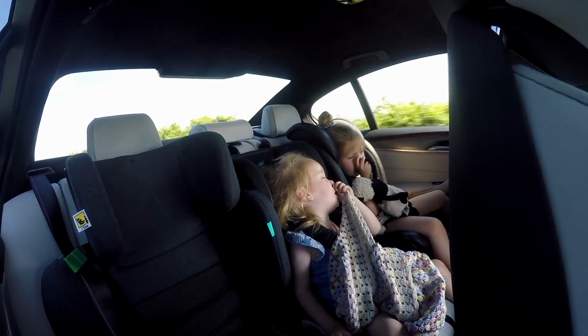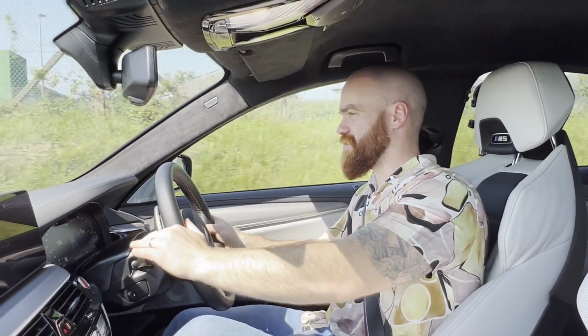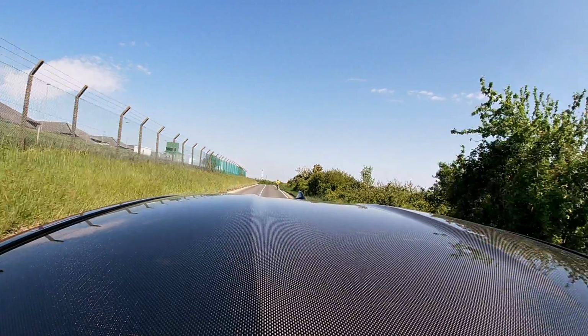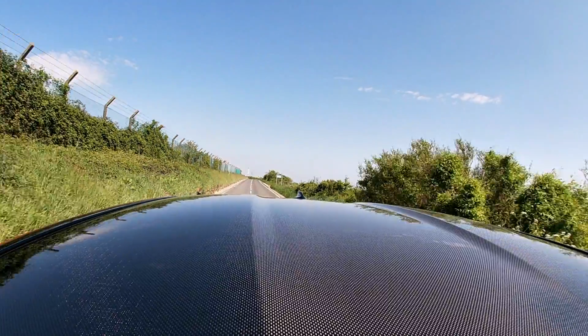Oh, right, girls, we've got a cyclist here we're gonna have to get past. We've got enough power to get past him. Well, yes. Obviously we do. Oh, another cyclist.